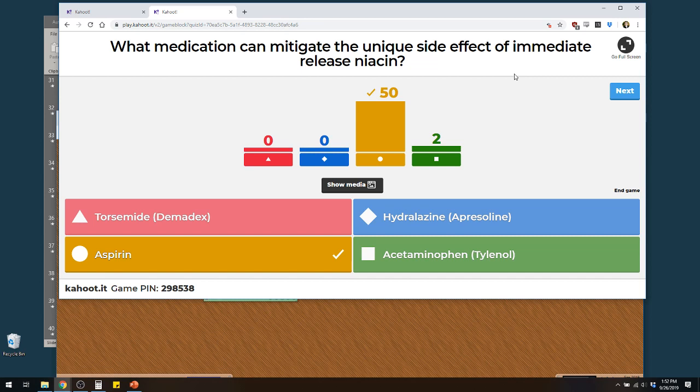You take it beforehand. That way you prevent the prostaglandin synthesis, thus you prevent the vasodilation. They don't get all flushed and hot and sweaty, right? Okay. Again, what's the other way we can get around that? Don't take immediate release niacin, right? Take long acting niacin. Sustained release niacin is totally fine there, okay?